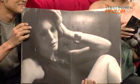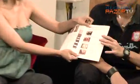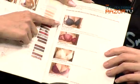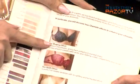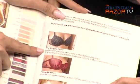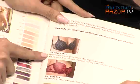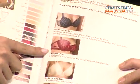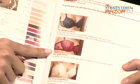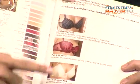Now, this brand of lingerie actually touts four effects. Now, these four effects are here. I don't know if you can see it, but this is the shaping effect, which is supposed to enhance your breasts, giving them a lifted and rounded shape. Very shapely. This one is the uplift effect. It's perfect for square necklines with uplifting and full body effects.